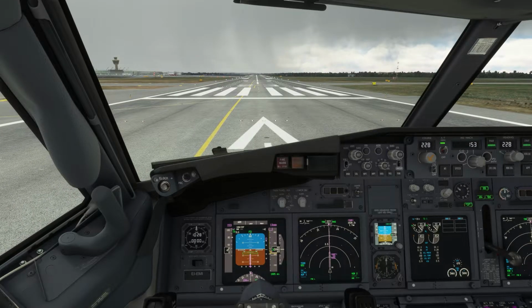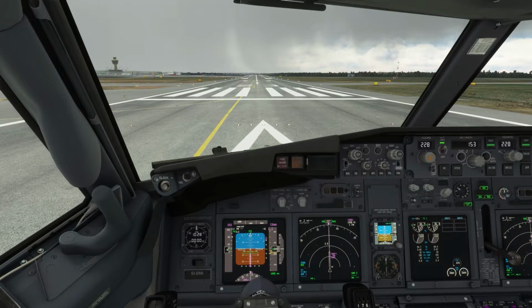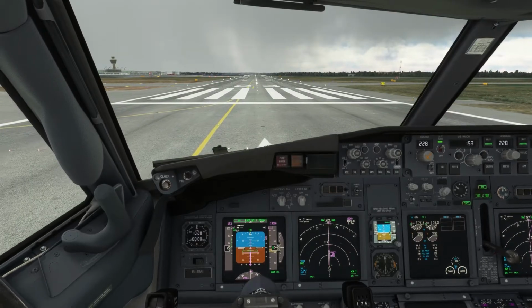Start the clock, forward pressure, 40%. And one, heading select, TOGA.